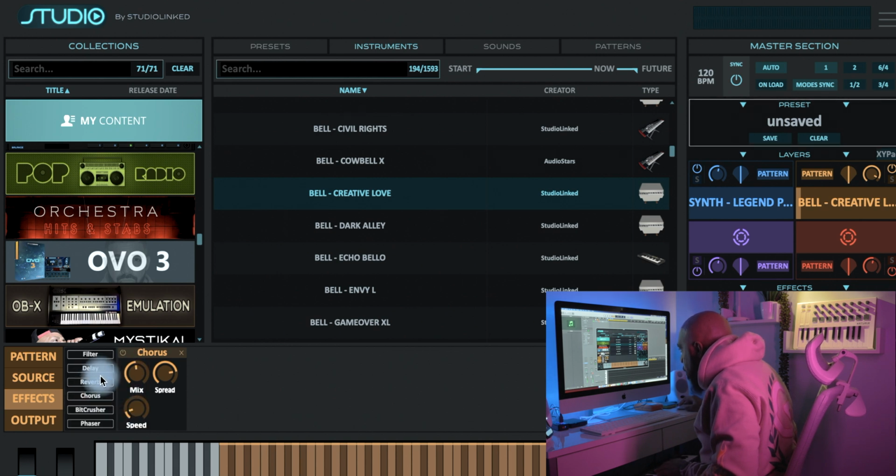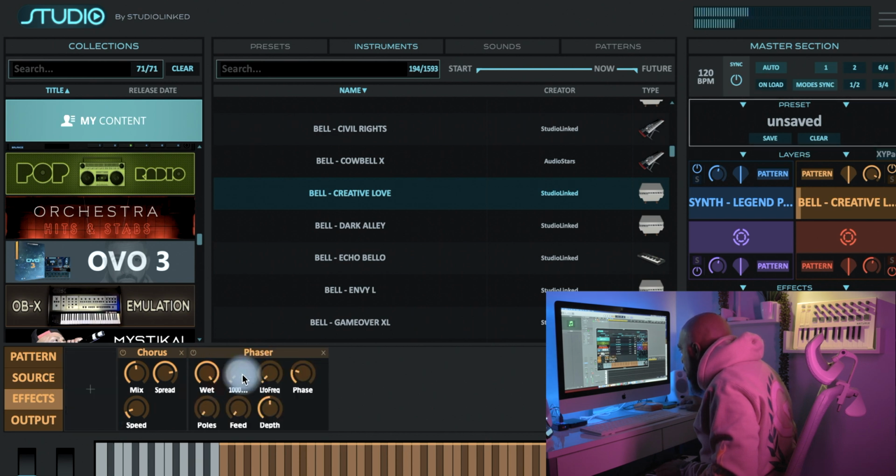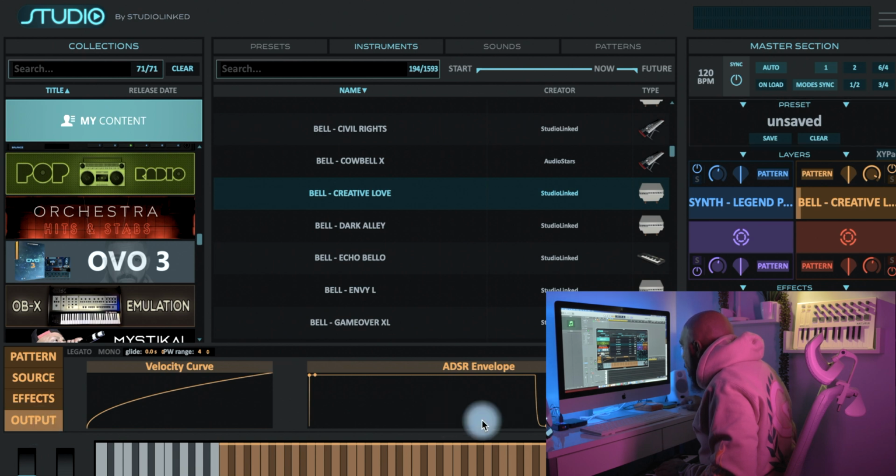And then let's also add a phaser. You can turn any of these effects on and off by clicking that little power logo right up there at the top left side. If you go to output, you can affect the ADSR right here in a very simple way. If you want to affect the attack, just drag this knob here.